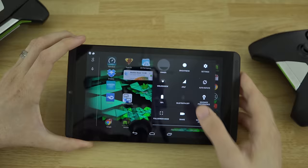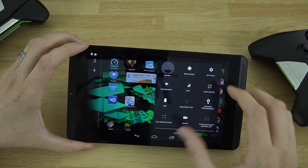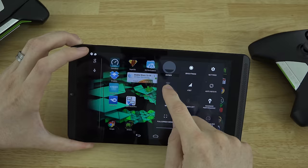Now, this tablet claims to be unlocked, so you'll have to look at the bands, and I show all of the bands in my unboxing of this 32 gig 4G LTE tablet. So make sure that the bands support your carrier. Now, we've updated all our apps here, so let's disconnect from that.